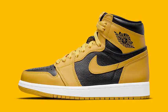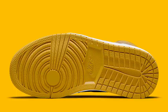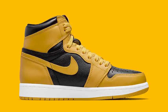And then coming up on August 14th, we have the Pollen Air Jordan 1. These are super fire. I love this shoe. Gives me those Wu-Tang vibes, but on a Jordan shoe. It's a little bit different when it comes to the materials and just how the whole coloring and everything is based on the shades of the yellow.